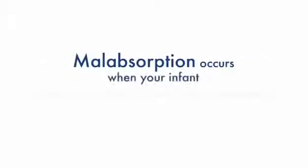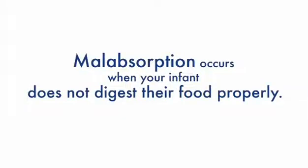When babies are growing so fast and taking in initially smaller amounts of formula or breast milk, and that will increase, we need to match the amount of enzymes they're taking with the amount of food they're getting. So what we need to know from you is, are there any signs of malabsorption?